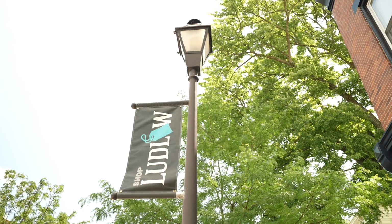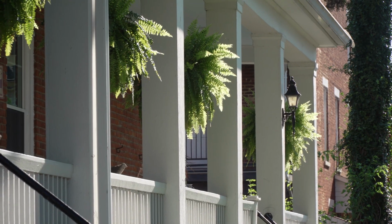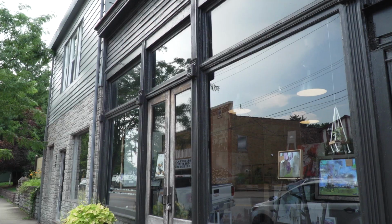I love living in Ludlow. It's been my hometown. My dad grew up here. His grandfather lived here. So we're 5th generation in Ludlow. I feel like the hidden gem of Northern Kentucky. It's quiet and it's quaint, kind of know everybody in town.